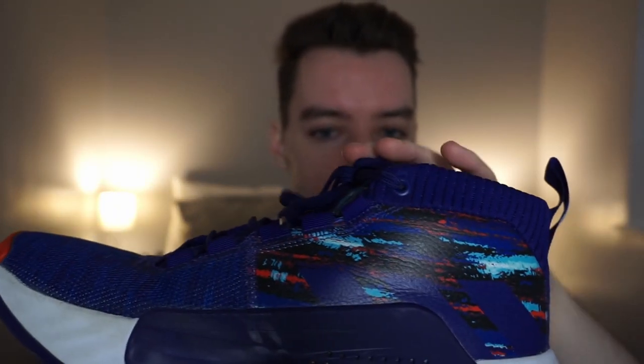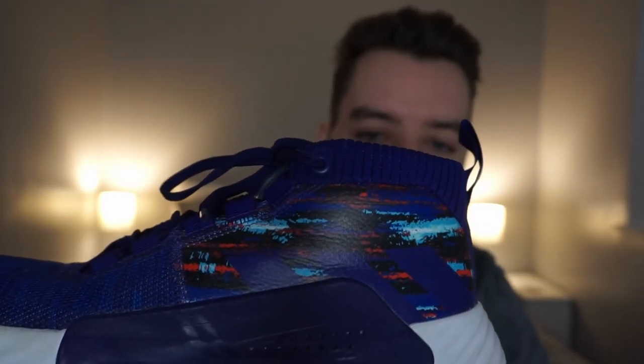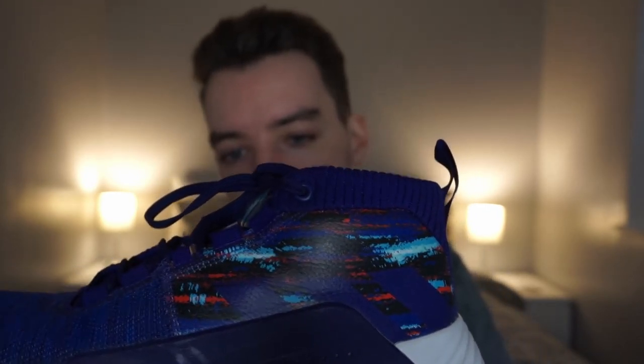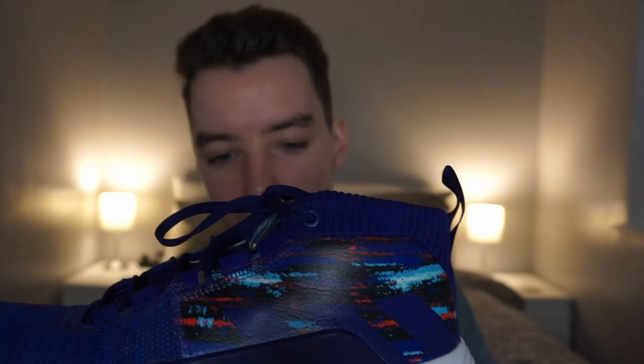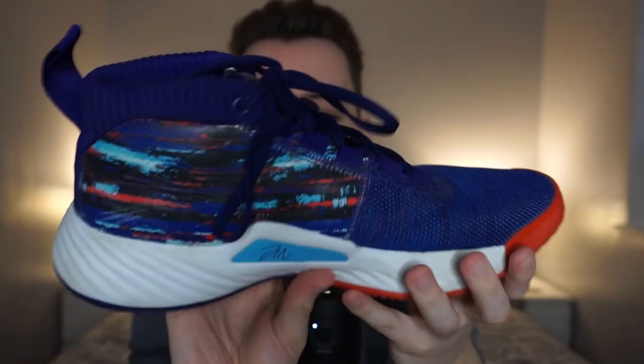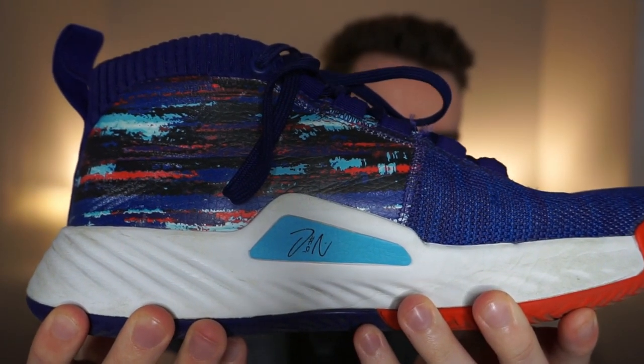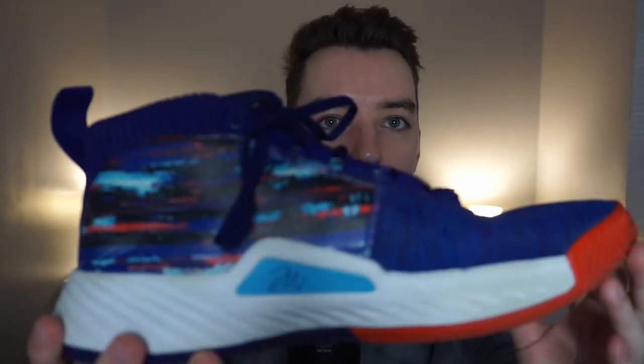It's not really pixelated, but the sort of washy colors on the side, the mix of the purple and the light blue and the red, the dark blue, and then this bit down here is also pretty nice with the purple. And on the other side, you've got Dame's signature, and it says number 5, which is actually upside down, I just realized. Or actually, I've just realized it says number 0 because he wears number 0, but anyways, I guess I never noticed that.